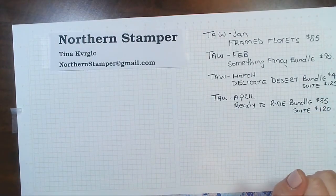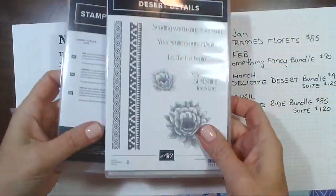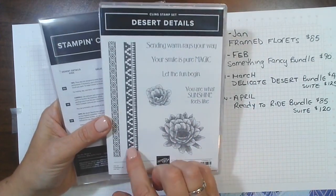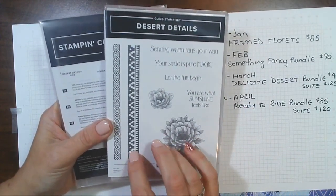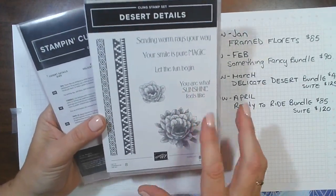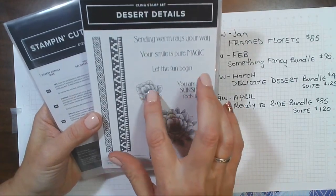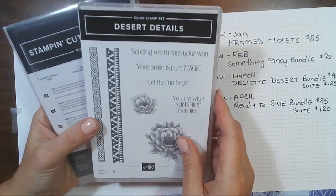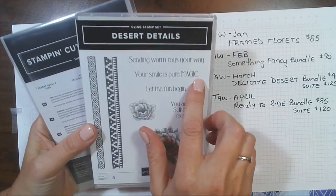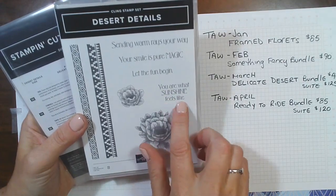All right, so let's get started. I am going to start with the bundle. So Delicate Desert Details. Now this is, I want to say, Mojave. I'm thinking Santa Fe kind of deal. But this cactus flower is absolutely stunning. And then there's a smaller one there. And sending warm rays your way. Your smile is pure magic. Let the fun begin. You are what sunshine feels like.